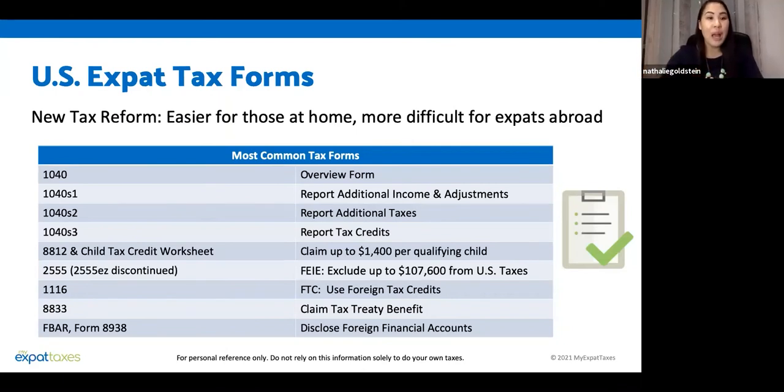There's 1116, which is another one. If you're living longer in Austria and you are paying taxes in Austria, you might want to use 1116 instead, which is a foreign tax credit. It's kind of hard to decide between these two. If you're not paying any Austrian taxes because you didn't work in Austria long enough, obviously use 2555. That's going to be a lot more useful to you. If you are paying Austrian income taxes, usually Austrian income taxes are more than US taxes. So you also have the option to use 1116, the foreign tax credit, known as FTC.